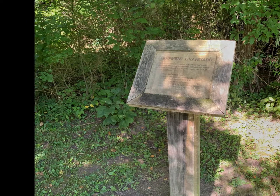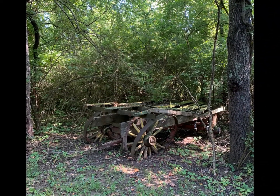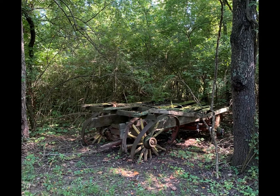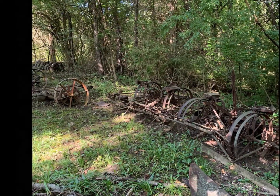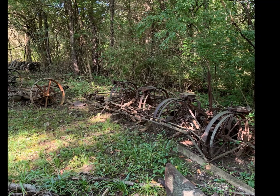19th century farm families maintained quite a few pieces of farm equipment. Older, broken down equipment, kept in the equipment graveyard, was usually salvaged for pieces and parts.